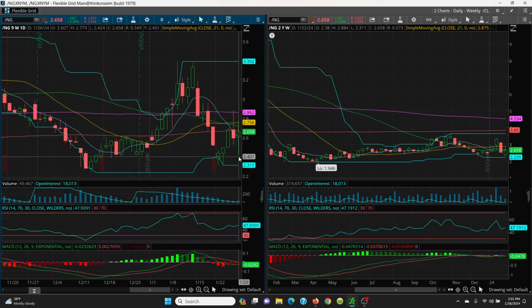So now, what do we want to watch? On the downside, you want to watch this 8 SMA at 2.62. Very, very key. And then we'll go to yesterday's candle at 2.52. And then we have 2.49. And then we want to watch that 2.47. And then we want to watch today's low at 2.42.